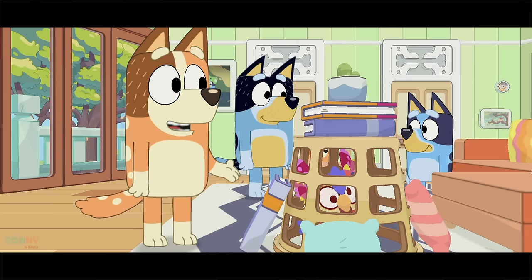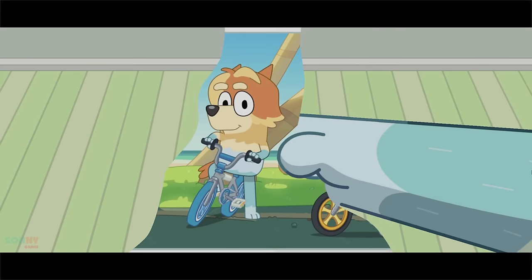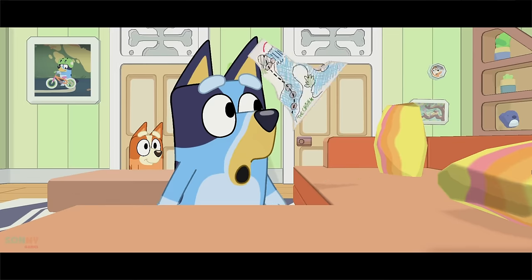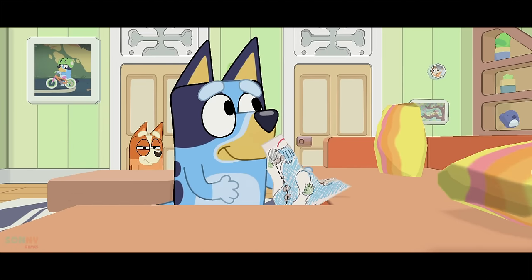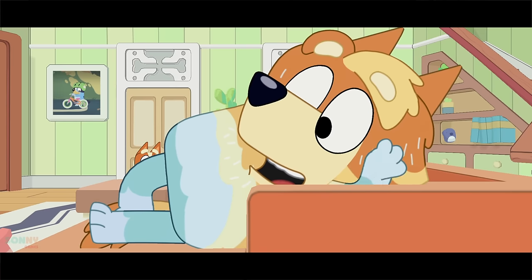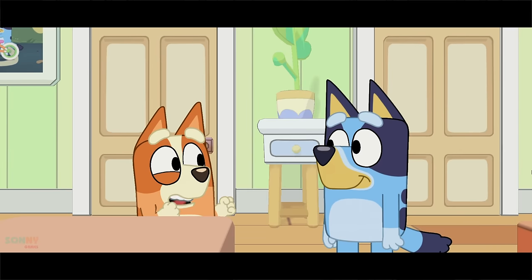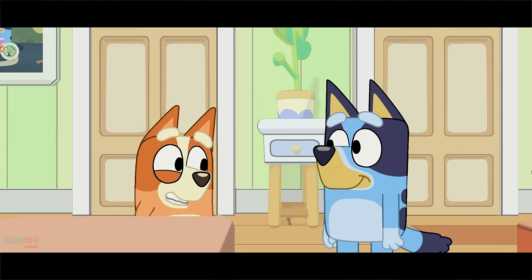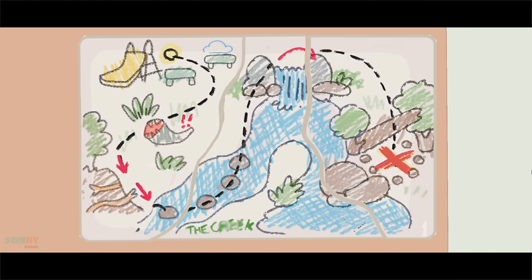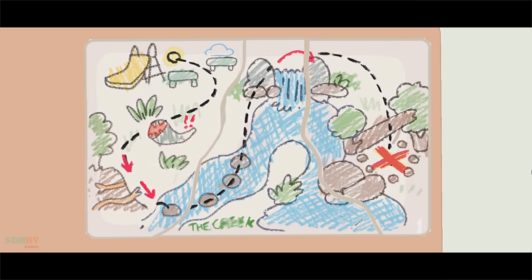Well, that was relaxing. One map piece, as promised. I can't believe you hung on to it all these years. Of course. My hair looks awesome in this photo. Bluey, we've got all three pieces. Now we can read the map. What does it say? Oh, got it! It's the creek!